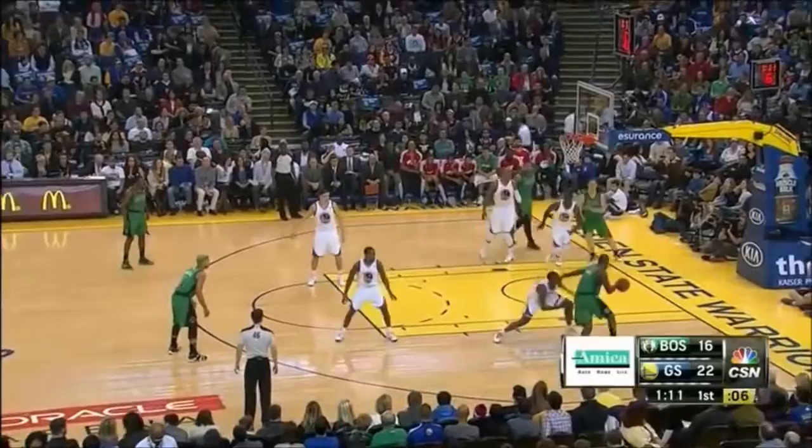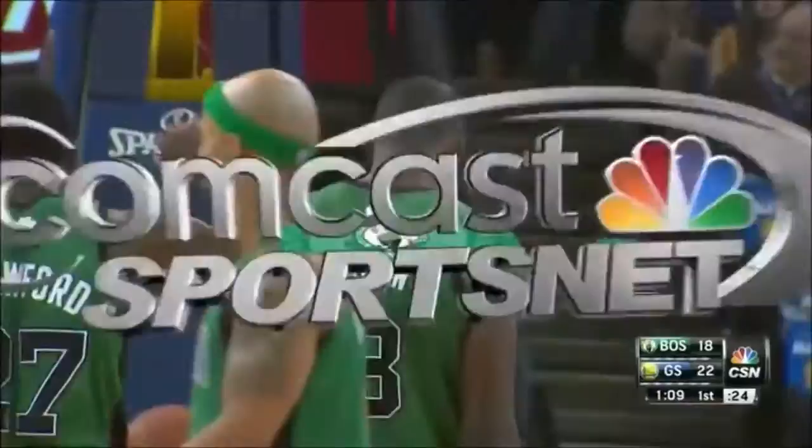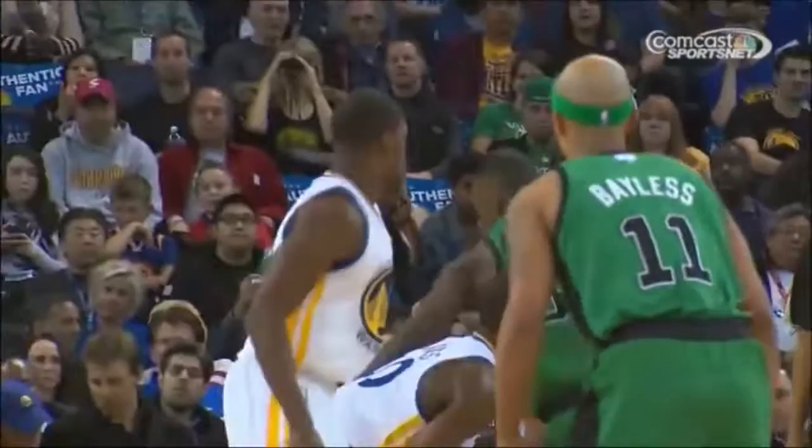Green spins baseline again, finds an angle. Yes, and a foul. This is a 9.5 degree of difficulty. Really good move. Now there's help, so he's got to go by two people between the other one. Really, really good move. Right by Harrison Barnes. He's got no trouble getting by him, but Draymond Green makes it a very tough shot.